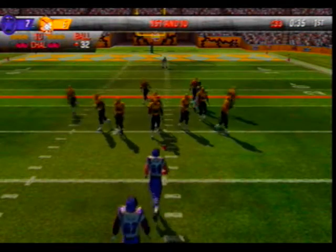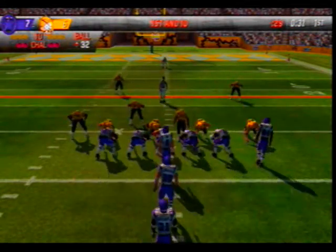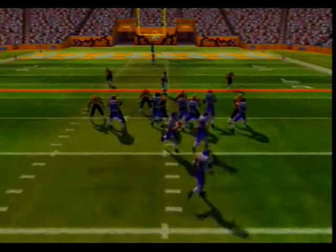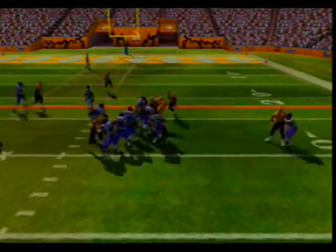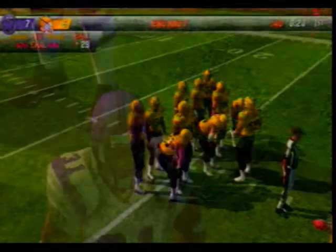First and 10. Ball on the 32-yard line. Watch the slam down. Montgomery, the deep man. Hand it off. Comes up to make the play at the 29. Montgomery rumbles forward for a gain of four.